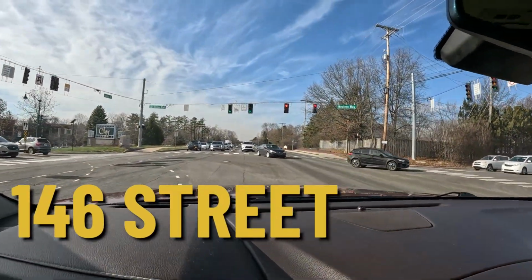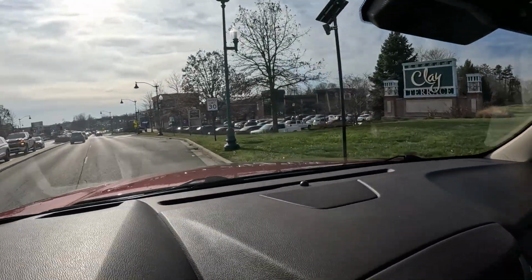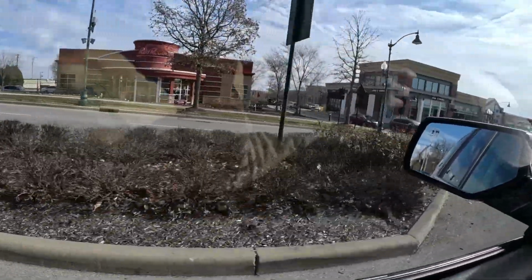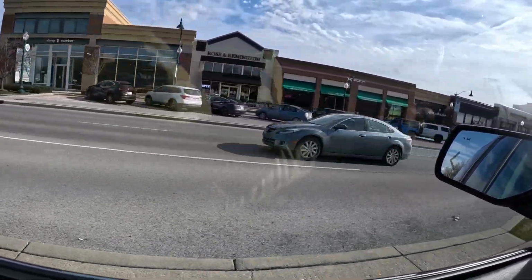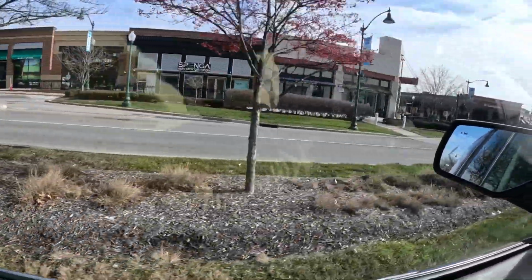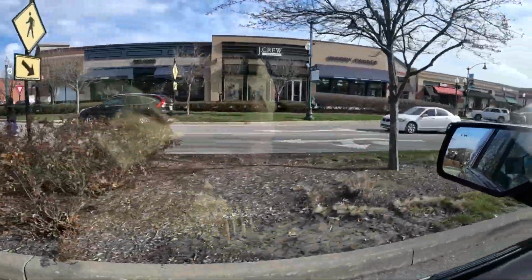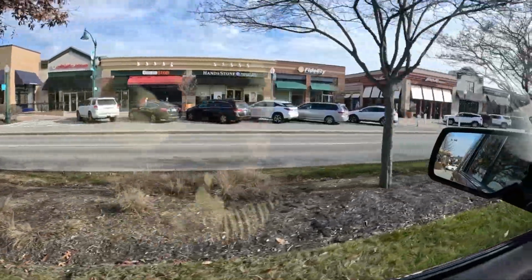Okay, we're still on 146th Street. We're making the turn into the Clay Terrace. This is an outdoor shopping mall. There's a Whole Foods there to anchor it. And then there's just all kinds of stores in here. There's a DSW back there that's pretty good size. But a lot of different clothing stores. You got an American Eagle there. There's Lululemon, I hear the ladies like. You've got yourself a J. Crew. Some of these others. All your basic GameStop and Eddie Bauer.